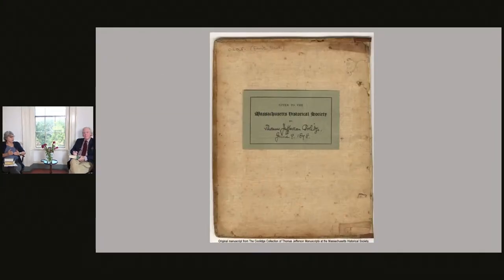But we're going to talk a bit about the original garden book that Jefferson had, which was a diary. He started keeping this diary in 1766 when he was 23, and he was not even living at Monticello. He was living at his boyhood home, Shadwell. The original book is housed in the Massachusetts Historical Society in Boston.